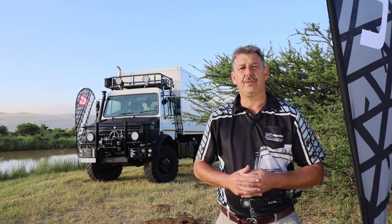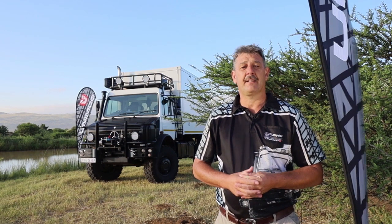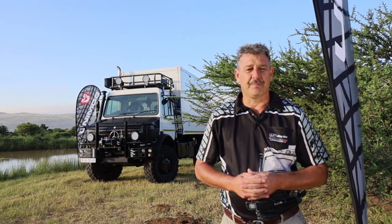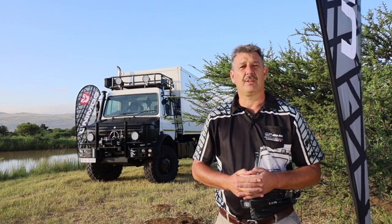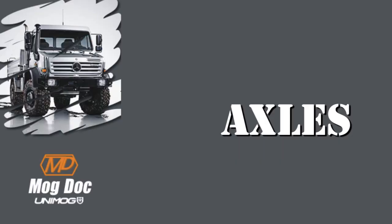Then additional to that, you've got a low range. That also gives you 8 gears forward and then also 8 gears in reverse. So that is awesome. Rocking mode: you can go forward in a forward gear, selecting reverse on the move while going forward. That's awesome. The axles, you've got portal axles on this vehicle.